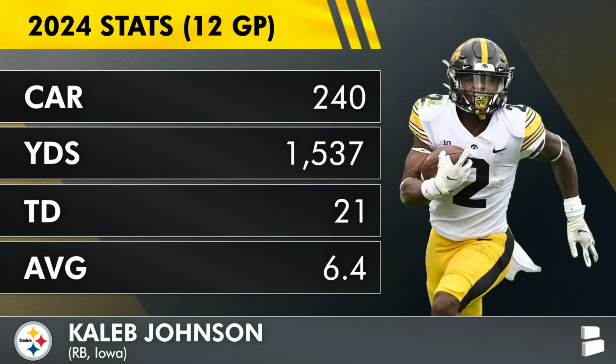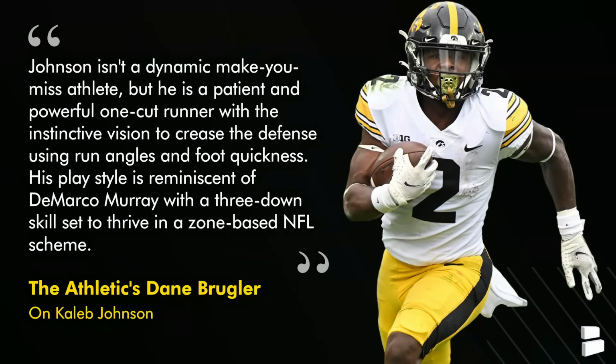I absolutely love what Kaleb Johnson brings to the table. I said they probably needed to go to an outside zone heavy system, which is probably why he ended up falling. This is what Dane Brugler had to say about Kaleb Johnson.